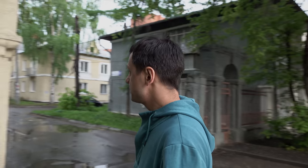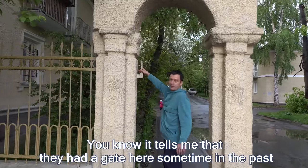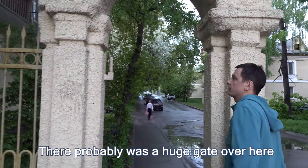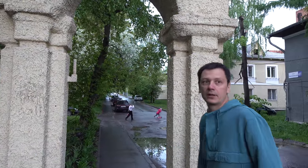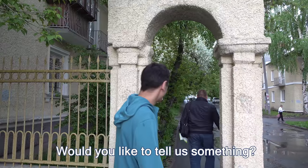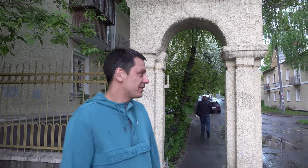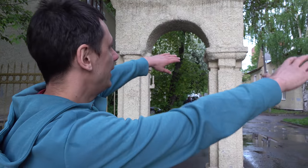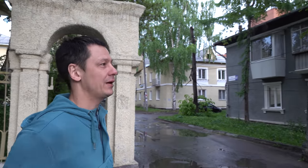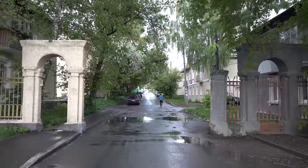You know, this tells me that they had a gate sometime in the past. So the problem was a huge gate over here to get here. So I think that they used to have a gate over here, so you couldn't just get in. But now things changed, times changed, and we can just walk in, you know.